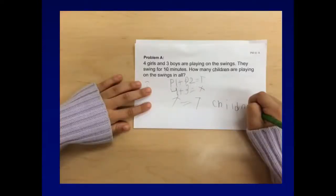Here you see a first grader's work. It's also a total problem. 4 girls and 3 boys are playing on the swings. They swing for 10 minutes. How many children are playing on the swings in all? You see that the child underlined children because that's mostly what this problem is about.